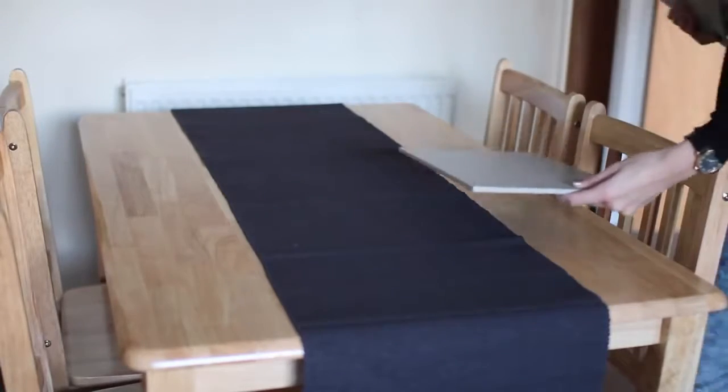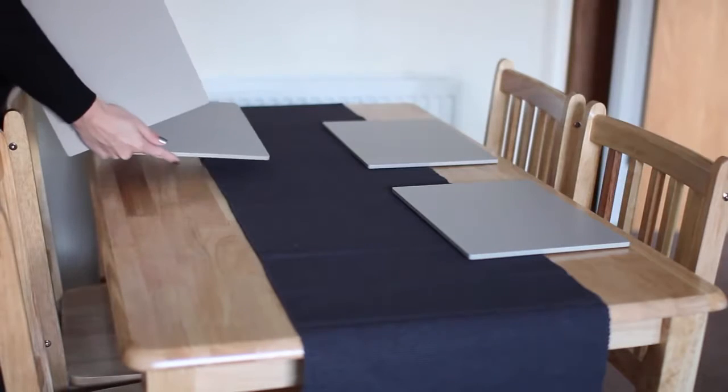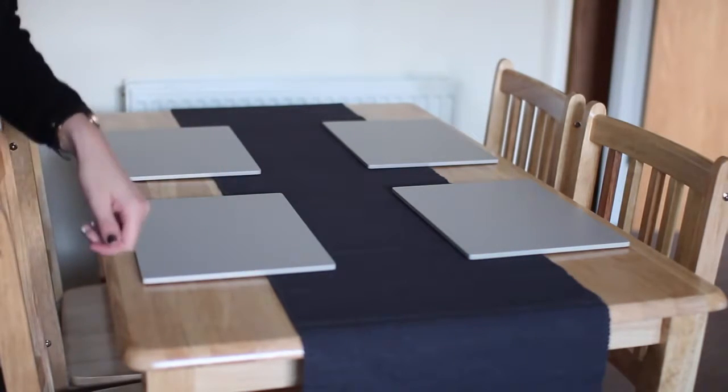I always find I really like how these look, and this time round I've learnt my lesson and gone for a darker fabric so that hopefully if it does stain it won't show up as much. Then I went for some placemats. They're just kind of plain grey ones, and when I walked into John Lewis they have this new collection called Copenhagen, and it's called The Edit Copenhagen, and all of the stuff is so nice.